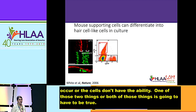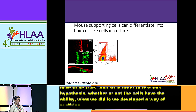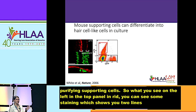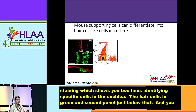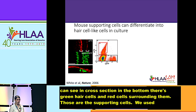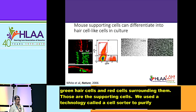And so in order to test this hypothesis, whether or not the cells have the ability, what we did is we developed a way of purifying supporting cells. What you see on the left in the top panel in red, you can see some staining which shows you two lines, and those are lines that are identifying specific cells in the cochlea. The hair cells are in green, and they're in the second panel just below that. And you can see in cross-section in the bottom panel, there's green hair cells, and then there's red cells surrounding them. Those are the supporting cells. And we used a technology called a cell sorter to purify those supporting cells and place them in culture.